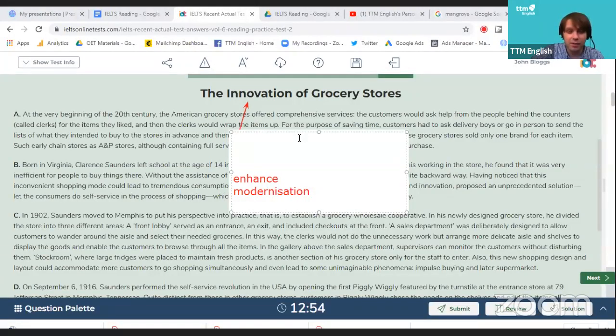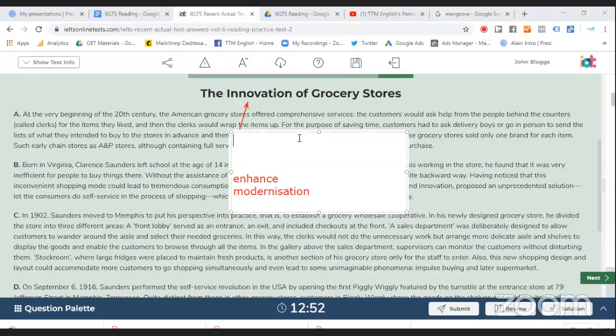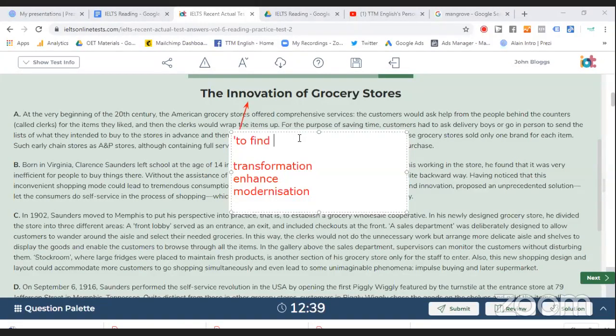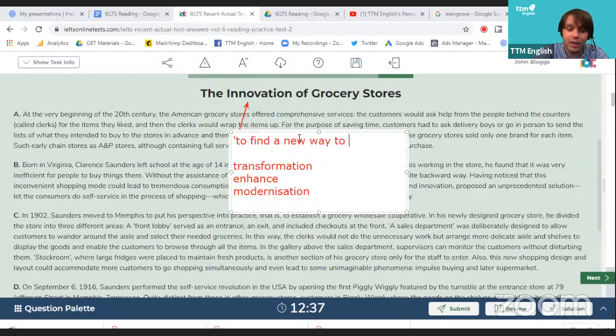Give me the best synonym for innovation. Transformation is not bad. I like that probably the best. Creation. I'm going to put it here. Formation. We need a phrase. To innovate is to do creation. To find a new way to do something, right?